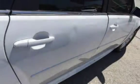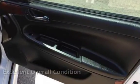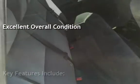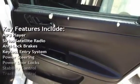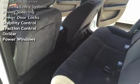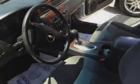This four-door sedan has a six-cylinder, 3.5-liter V6 engine, with front-wheel drive, and an automatic transmission. This vehicle is in excellent overall condition. Key features include MP3 player, Sirius satellite radio, anti-lock brakes, keyless entry, power steering, power door locks, stability control, traction control, OnStar, and power windows.